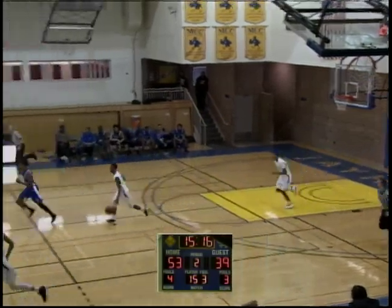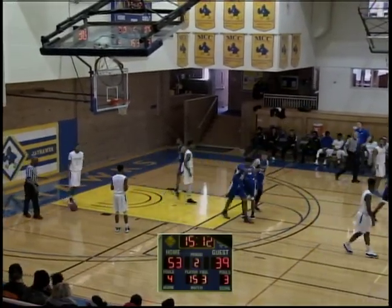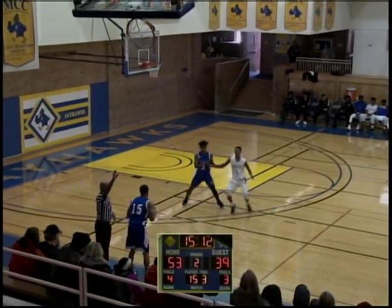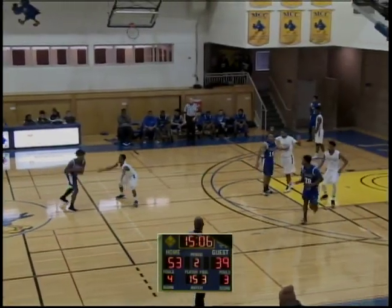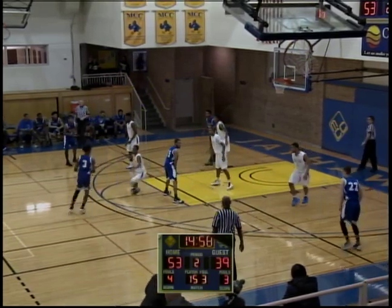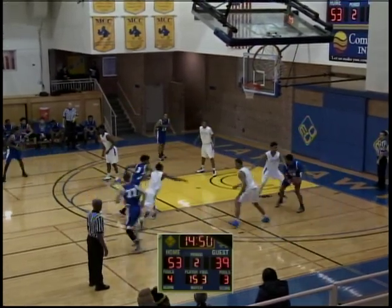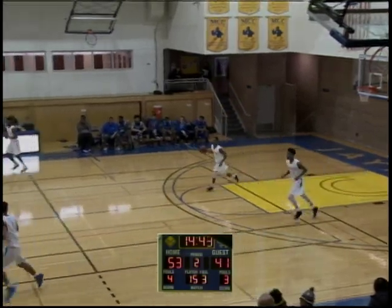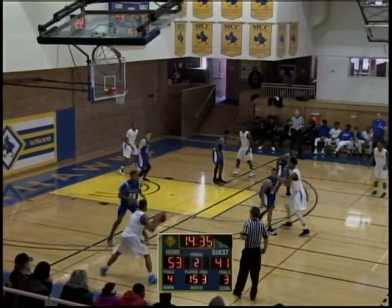Finger roll there by Robinson. Diaz travels. Diaz a little casual there, picking up the ball, took an extra step. Watkins. Robinson. Pass into Davis. Davis, give and go back. Right into the hands of Thompson, and Thompson converts. That was an errant pass, Tom. Yes, it was. Right in the hands of Thompson, and he converts for the Bruins.